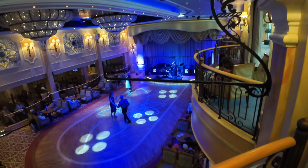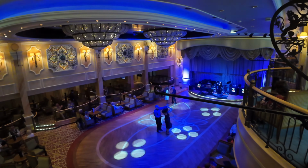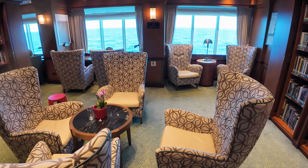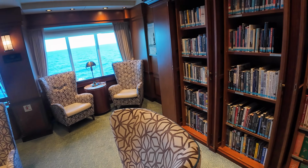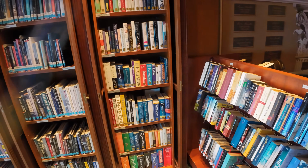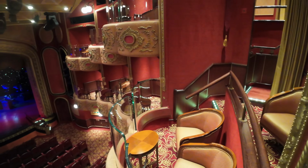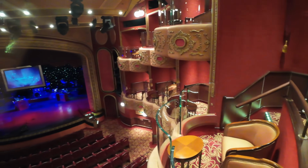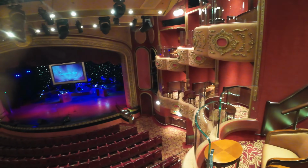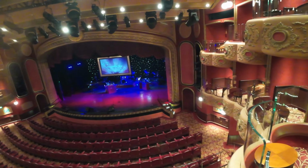Days on the Queen Victoria are anything but dull. You can relax at the Royal Spa, attend fascinating lectures with the Cunard Insights program, or enjoy live music and cocktails at the Commodore Club. And for the theater lovers, the Royal Court Theatre hosts live performances every night, ranging from Broadway-style musicals to classical concerts.